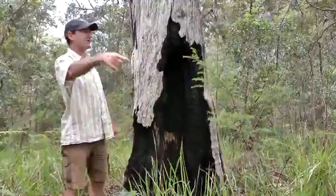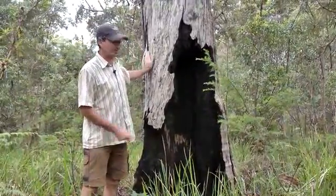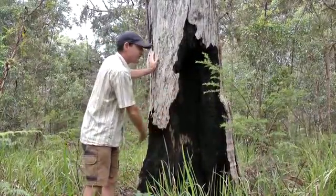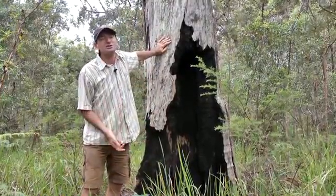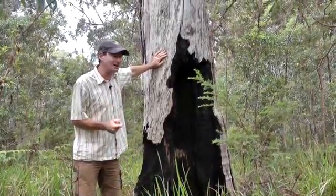We're right by a small forest trail here, and in the event of fire, it would be really important to come in and to put out any fire that might be burning around the base, because if this tree goes, you lose a century or more of hollow development. So it's really important to protect the existing hollows.